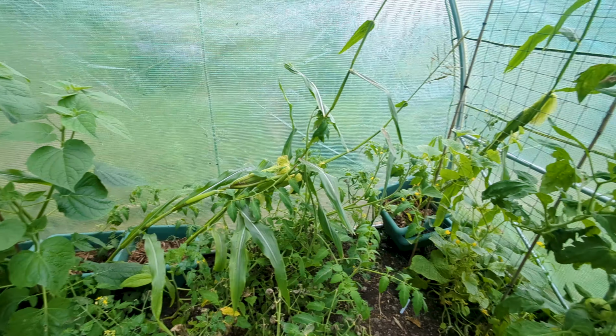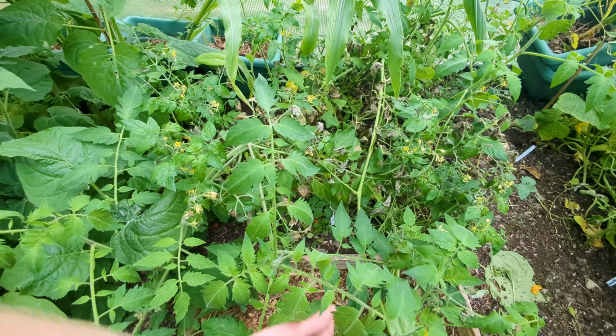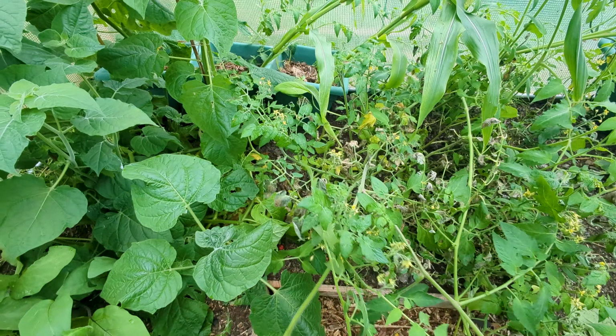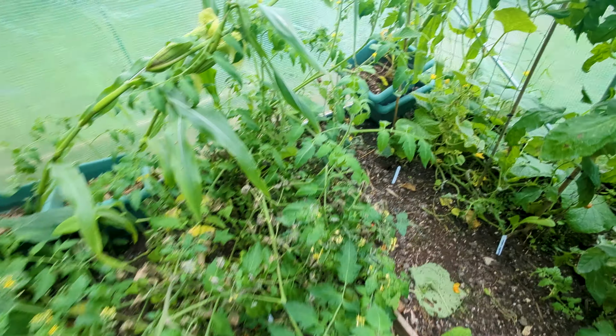A couple of sweet corn plants at the back there, ignore those. We've got some determinate tomatoes here with blight. We've picked a few tomatoes off these, but it looks like they're coming to the end of their life now because they've got blight. We'll have to remove them soon, I think.